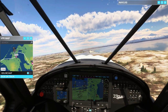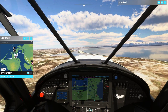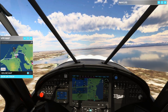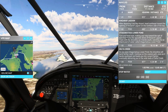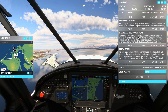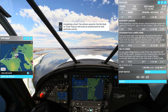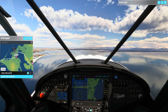we are approaching the lagoon, which we will be traversing right along here, around and up and over. So our next point is going to be what they call the lower pond, and then we're going to turn and head east, making our way toward the spit of the land. So we're going to see if we can keep everything on course here, and I'm going to hop outside so you can see the visual beauty of Alaska.